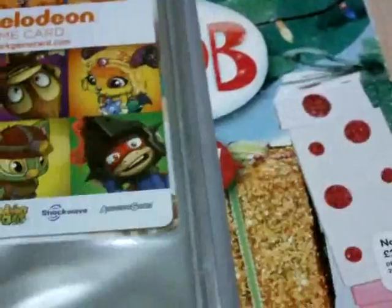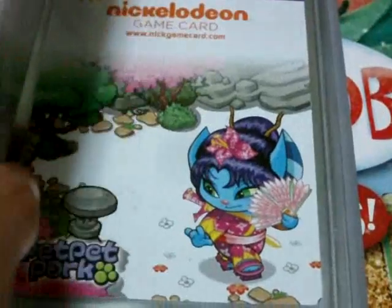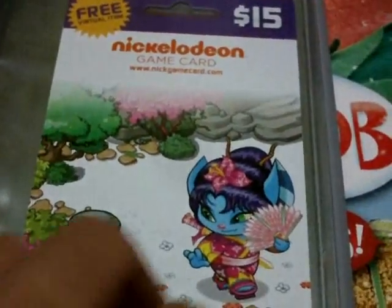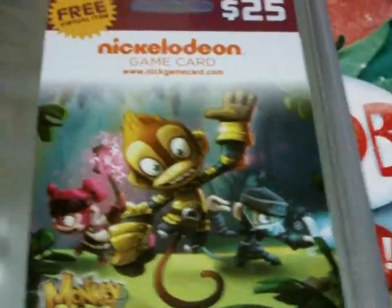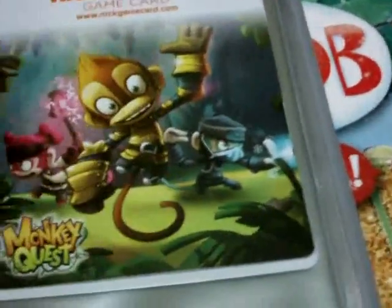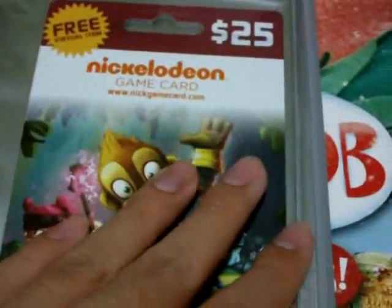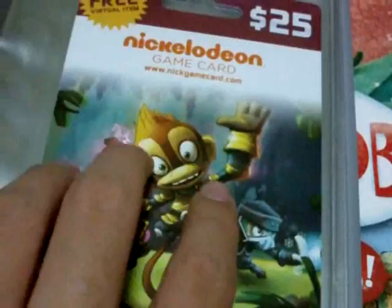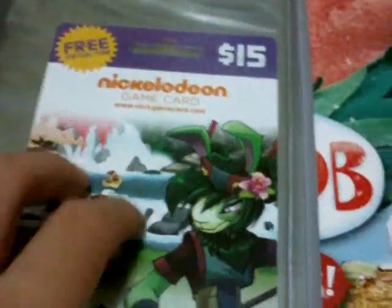So yeah, here is the $25 one, $15. These are arranged in the order that they were released. The Peppa Pop cards are currently discontinued already. There's still one more card that we have yet to collect from the US, and we'll try to get it when we go there in June. It's not confirmed where we're going yet, because my dad has got to talk to the tour agency, so I'll just let him take his time. But as long as I get to go, it's perfectly fine. So, Monkey Quest, $25. And lastly, the New Pets Shenku, $15 card.